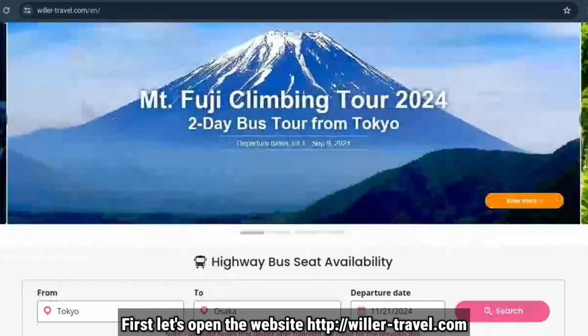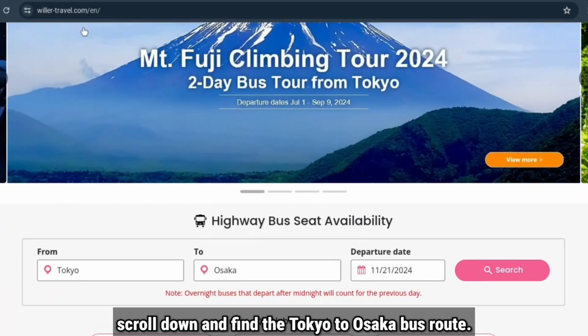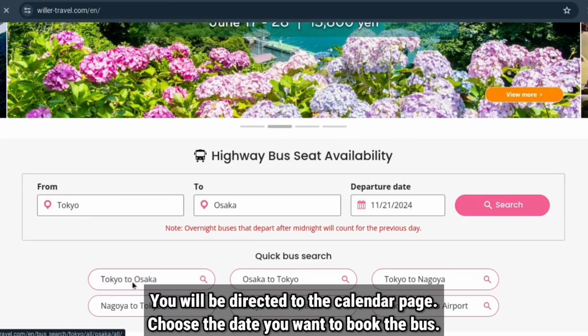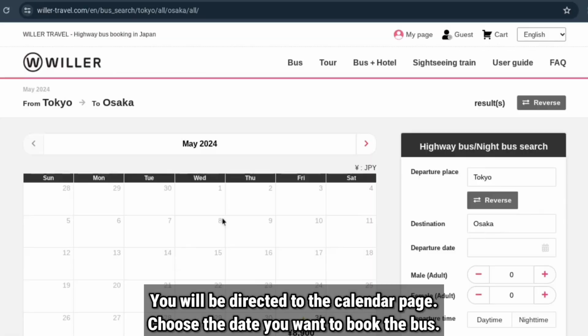First, let's open the website wilertravel.com. Then scroll down and find the Tokyo to Osaka bus route. You will be directed to the calendar page. Choose the date you want to book the bus.